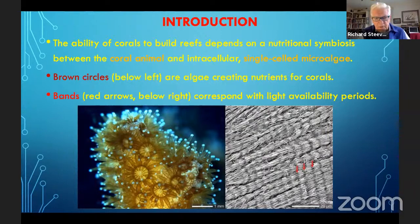The brown circles in the left photo are algae creating nutrients for corals. And so these are algae that are growing. I don't know the details of the anatomy there, but what you see in that aspect of the coral is a look down through the tentacles at the algae that are inside the coral shell. The bands on the right photographs are dark bands. They're being pointed out by three little vertical red arrows, and they represent light availability periods to the coral, how it grows and changes with different light availability. The details beyond that, I don't know much about.